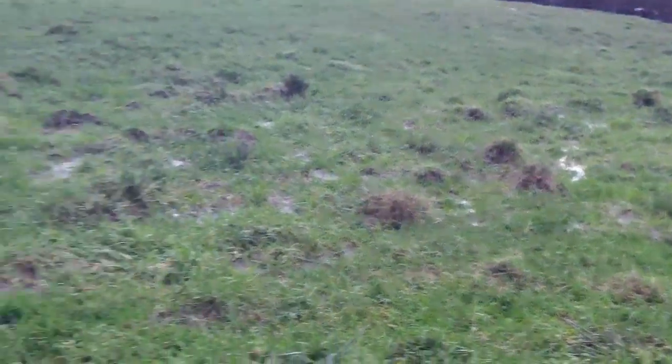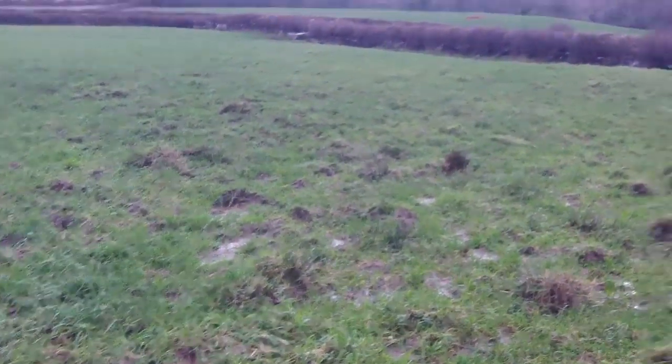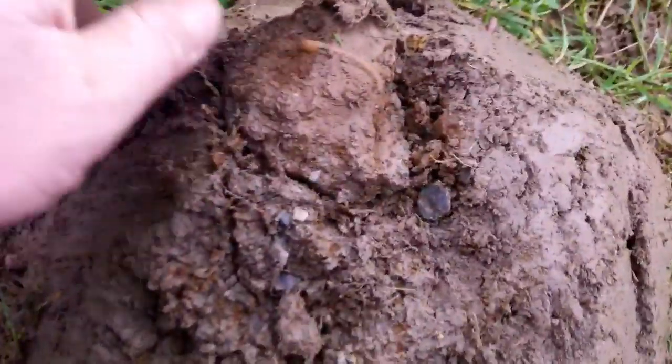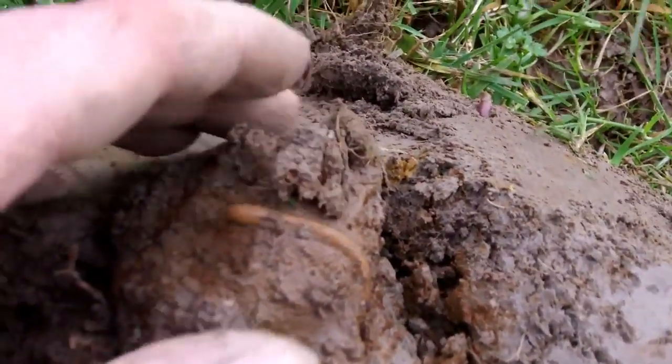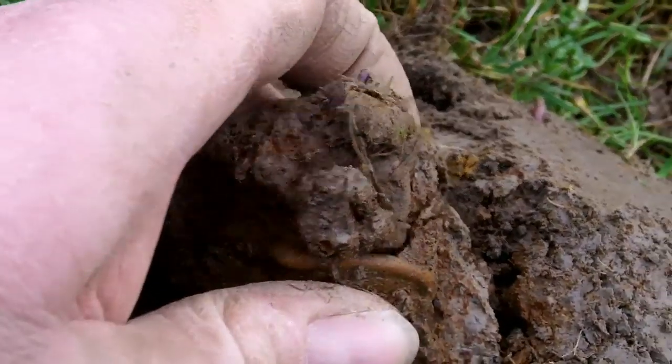Well, we've just come over to this really boggy area. We're crossing this area here just to get to the field in there. And as I was coming along, I've got a signal. Just dug that small sod out of there. Just as I turned it over, I saw that there. So that's probably a buckle. It's giving around the 80 signal on the detector. So let's have a look.